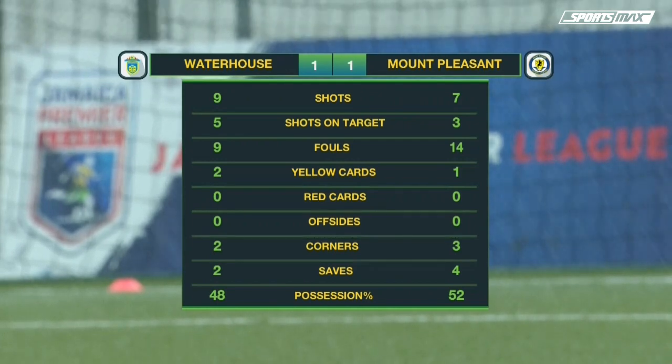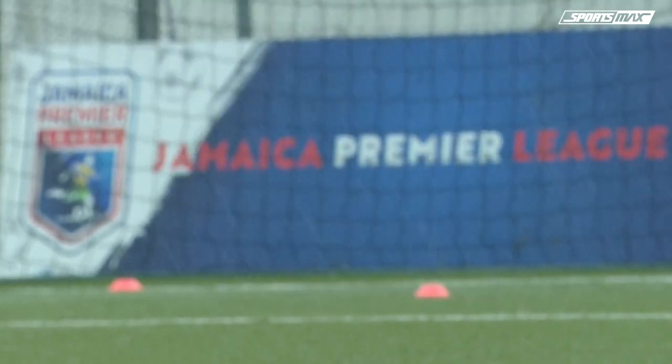Here's Chris Taylor downstairs. I'm with man of the match and captain Nikolai Finlayson. Nikolai, congratulations on the victory. How important was your experience in terms of carrying your team through?